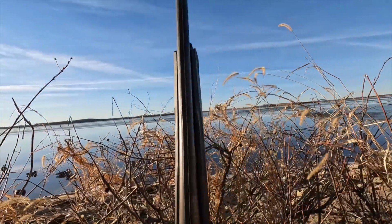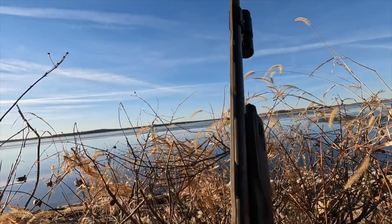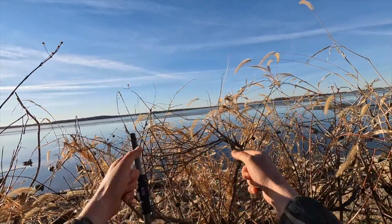But yeah, missed him on that first shot, so that's fun. I got no explanation on that one, but I pulled up and he was out there a lot farther than I thought he was. So we got it done. Mallard drake.